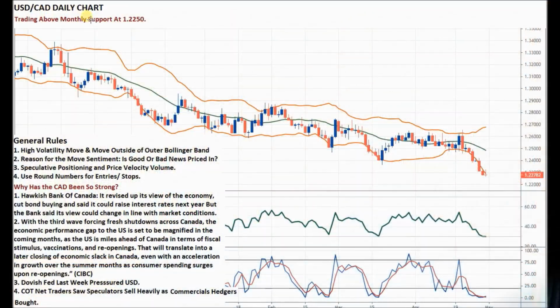Now, in relation to the first pair we're going to look at, it's going to be USDCAD. So let's go over to the chart. Right, on USDCAD, the daily chart, I've made a note up here, we're trading above monthly support at 122.50, but only just. We're at 122.78. But I'm looking at the selling to exhaust, and a nice move to the upside. I'm going to do my technicals in a moment.